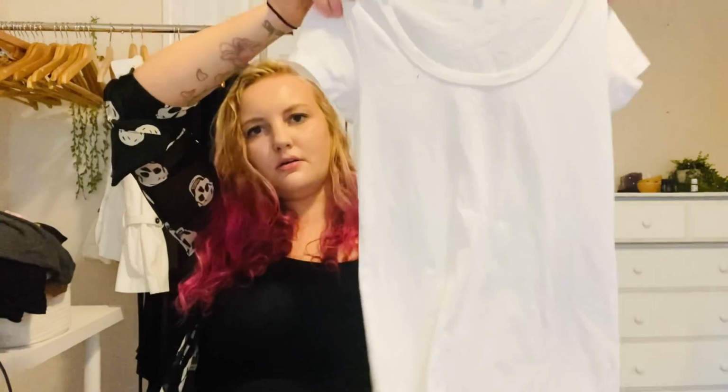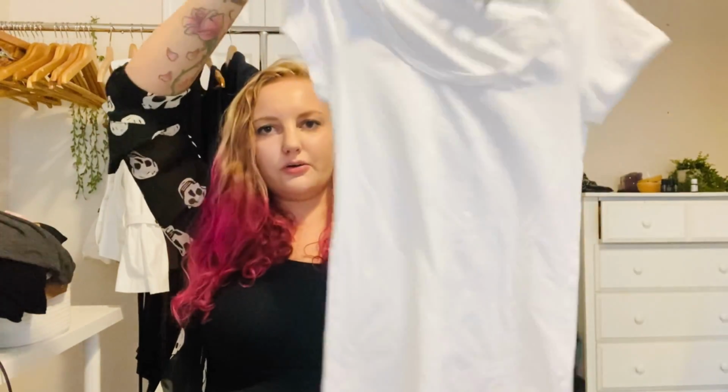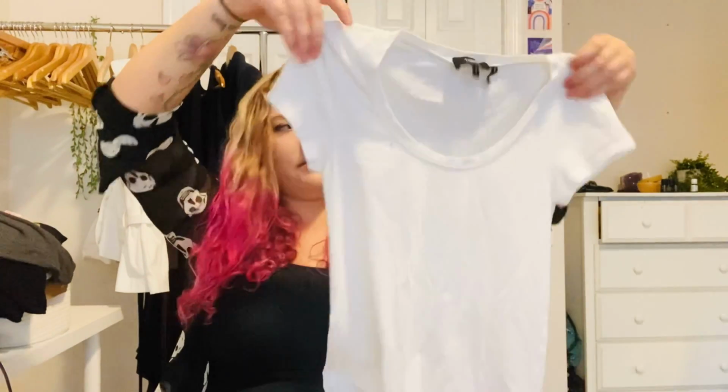We have a Theory size small. Theory sells okay. This is just a basic scoop neck shirt, so maybe like 20, 25, but that's okay.